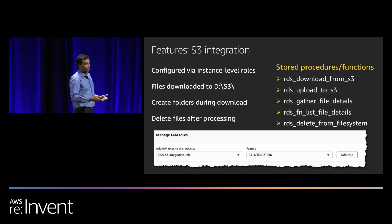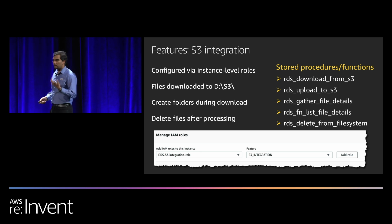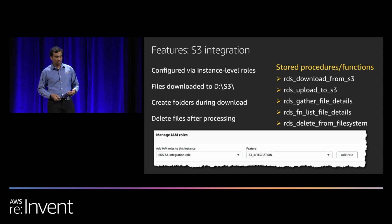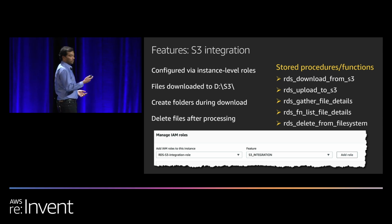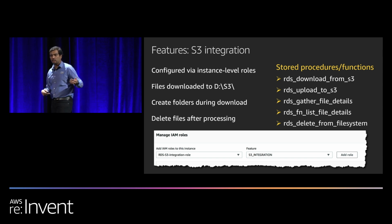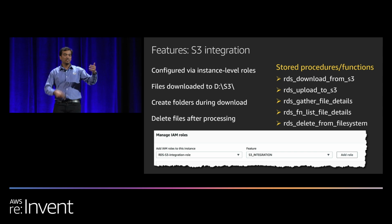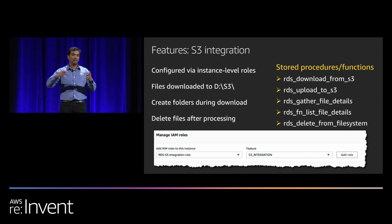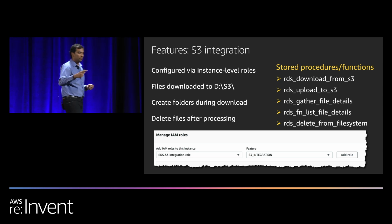You download a file, you bulk insert it, you might forget to delete that file, but that file is consuming space on your storage, so use that procedure to delete the file. And if you want to create folders on the RDS instance, because by default we store all the files we download into D:\S3, but say you wanted to go into a folder like D:\S3\bulk insert, in the download procedure itself, when you give us the file name, just give us the folder path and we'll create that and put the file in the folder that you created.